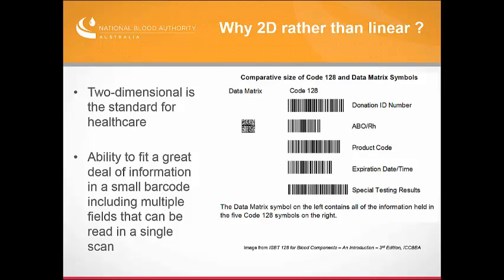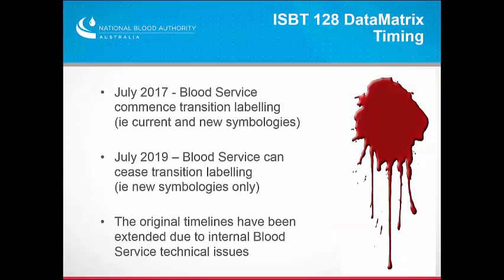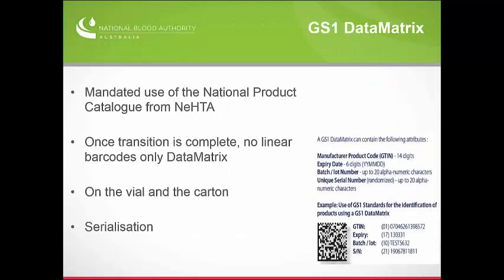So why are we moving to 2D rather than linear? Two-dimensional is standard now for healthcare, with the ability to fit a great deal of information on a small 2D barcode, including multiple fields that can be read in a single scan. You can see a picture there of the data matrix and all of that information. The ISBT 128 data matrix symbology will be moved towards by the blood service for all fresh blood products, and the timings for that are around 2017, which Dimi outlined this morning, with the transition label and the new label, and then 2019 for moving over to the full label. The original timelines have been extended, but that's due to the complexity of this new data matrix.